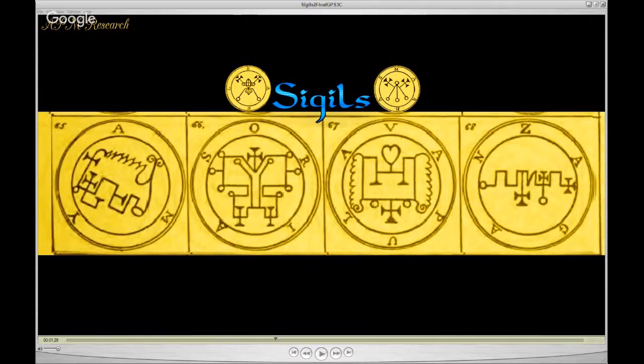Okay, so can we move on to 67? Yeah, good to go. All right, so this one is Vapula. Vapula is a duke, a great duke, over 36 legions. He is known for philosophy, mechanics, and sciences. Vapula is depicted as a griffin-winged lion. And that's all I have on that one.